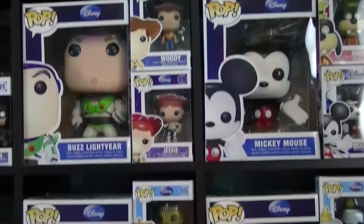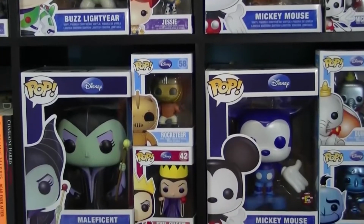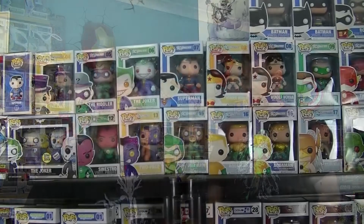Around the time my little girl Lila, who's 2.5 now, was born, we decided to get a few of the Disney ones. We just saw them around town and decided to grab a few as nice keepsakes for her as she got older. Who doesn't love Disney, right? Exactly. And then my wife Steph, since I collect so many different things, decided she wanted to collect something. So she said, all right, I'll collect the DC Pops. So we bought the first series of those.